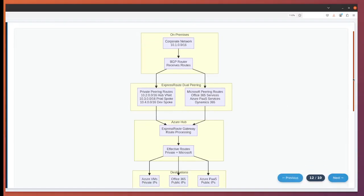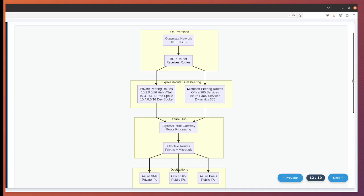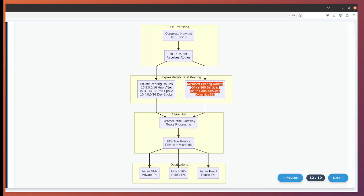Traffic flow management. Understanding traffic flow in dual peering is crucial because you have two different types of traffic sharing the same physical infrastructure, but using completely separate logical paths. The traffic flow diagram shows how private peering traffic flows from on-premises to Azure virtual machines using private IP addresses, while Microsoft peering traffic flows to cloud services using public IP addresses, all on the same ExpressRoute circuit.